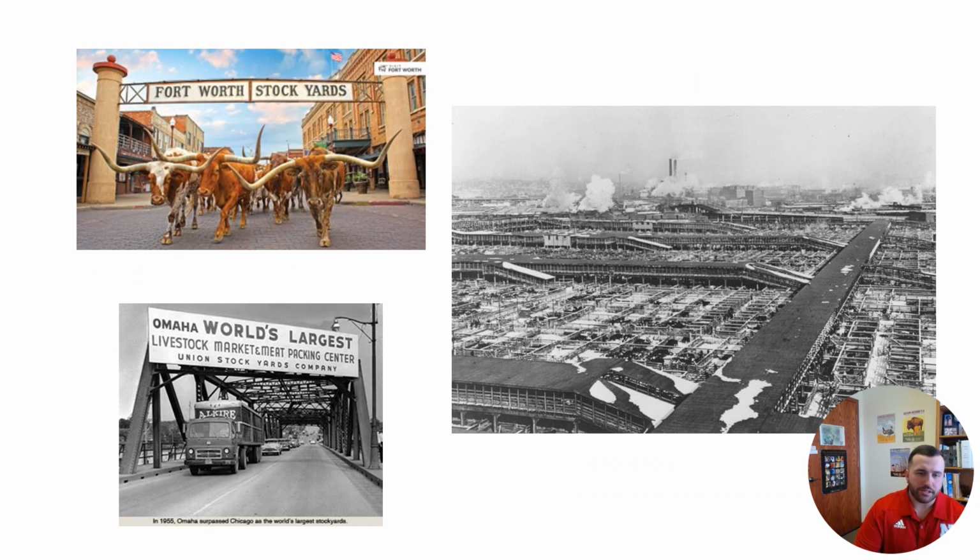Here are some images of both past and present conditions within stockyards. Everybody knows about the Fort Worth stockyards. They're the historic stockyards within downtown Fort Worth that are now serving as a pretty cool tourist attraction for people that are coming through the area.